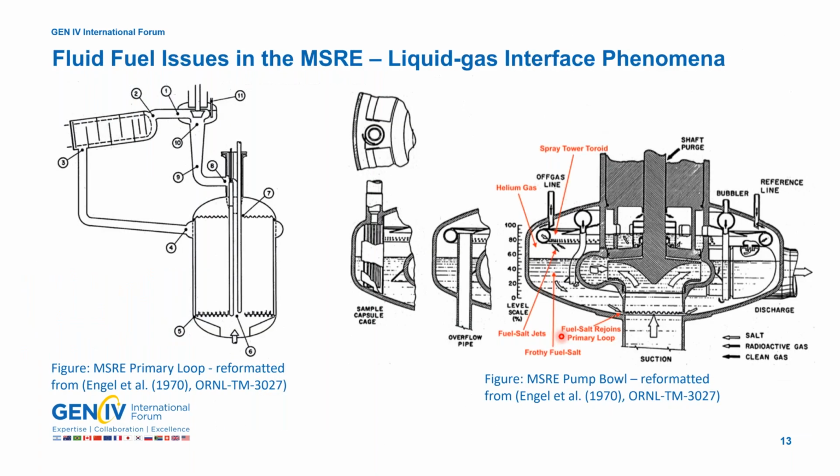So that's one aspect, controlling redox potential, and that's something that we're going to look at later. Another phenomenon that really affected the multiphysics behavior of the molten salt reactor experiment was the liquid gas interface phenomena, which is what I touched on earlier.